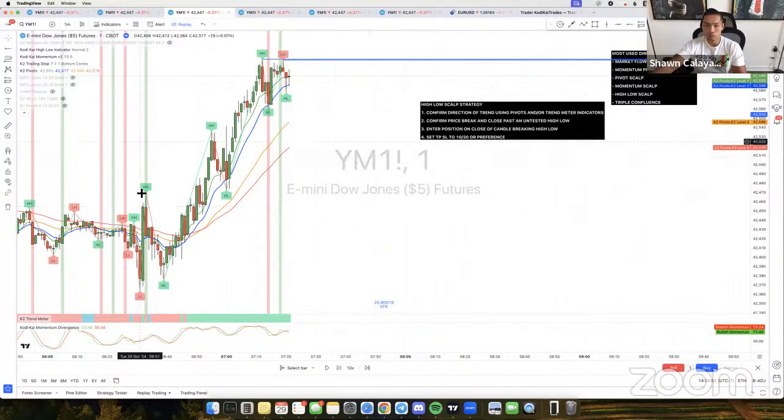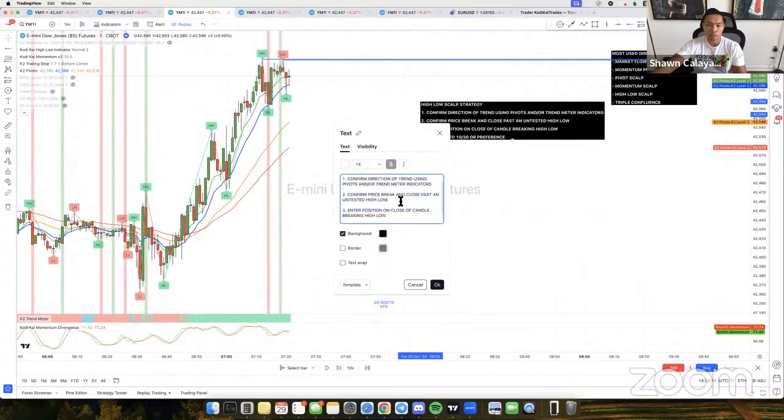So with this right here, we have this set up. And now that this is set up right here, you're just looking for price to break, or sorry, I have to add one more here. So confirm direction.